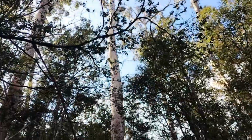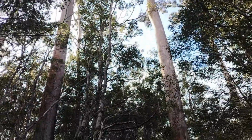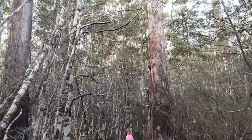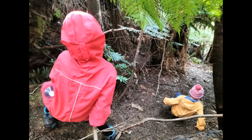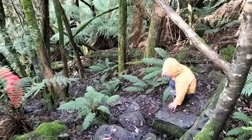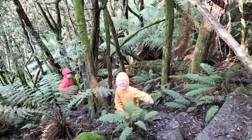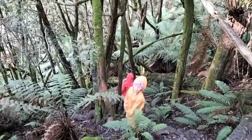The wind has definitely started to pick up. We've decided to go back down to Hill's hut and not up to the plateau because it's too windy. So we'll head back down and get warm. The track is quite steep on the way down and it's a little bit slippery, but the girls are just taking it slow and they're doing a really good job.